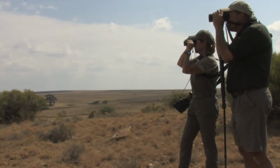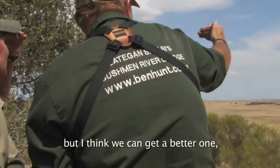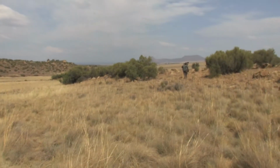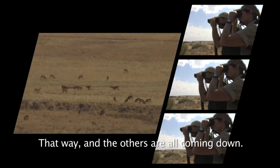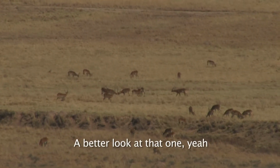Benny is relentless in his pursuit for quality trophy animals. He wants you to not only have a memorable and great hunt, but to take back a trophy of a lifetime. This one is not bad, but I think we can get better. We'll just have a look at those others. Okay. One walking out that way, and the others are all coming down. Look at that one walking away. I would like us to give him closer. A better look at that one.